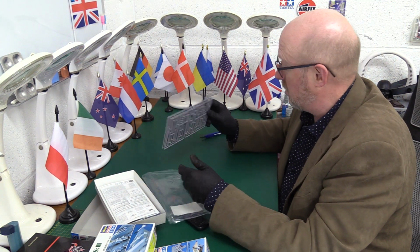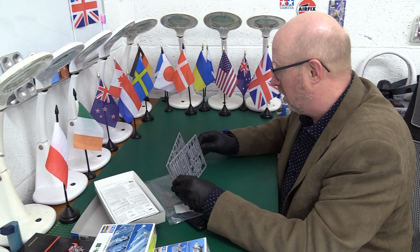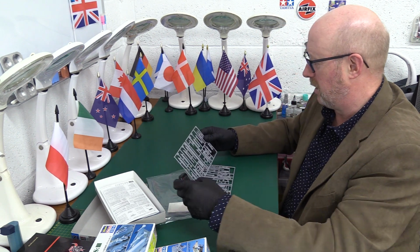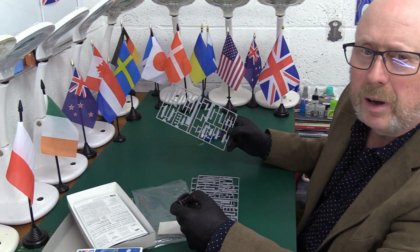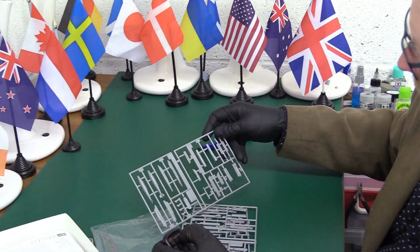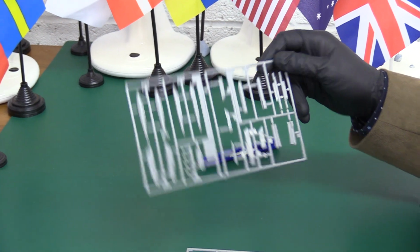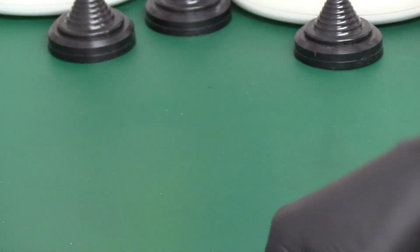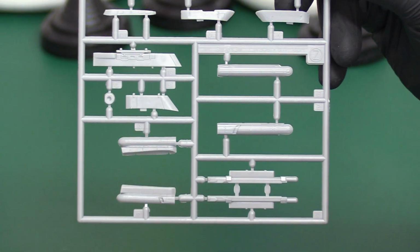So here we've actually got, is it 3 sprues? 3 identical sprues. So it's not that exciting, but I do like the fact they've provided the pylons this time. That is a step forward. And they are very specific weapons, aren't they? Let's just see that. Okay. Here we go.